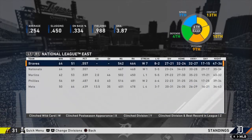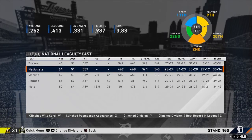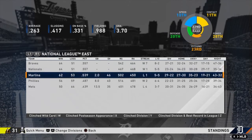In the National League East, both the Braves and the Nationals won today. The Braves have improved to a 7-game winning streak, while the Nationals are just fighting right now to keep first place in the NL East. But they're both 64 and 51, and they both qualify to be league leaders. The Marlins lost today. They're 62 and 53, 2 games back now, since both the Braves and the Nationals won today, and the Marlins lost. The Marlins moved from 1 game back to 2 games back in first place.